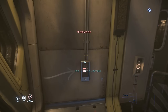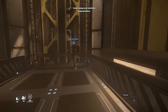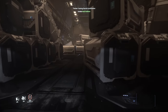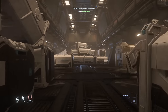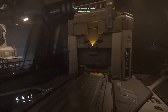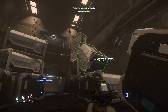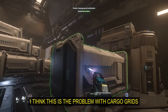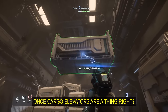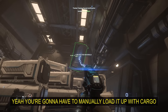So we were heading back to the cargo bay to manage the new buffer material. The balcony might actually be kind of useful now to move big boxes around, you know. Oh yeah. Oh my god. You may be shocked to learn that this is actually how we left it. For now, we'd just be piling more containers on top of each other. To be fair, me and Vlas weren't particularly careful about positioning them. I think this is the problem with cargo grids, or when you can't put things in cargo grids. Eventually we're gonna have to drag out the cargo once cargo elevators are a thing, right? Yeah, once freight elevators are a thing. You're gonna have to manually load and unload cargo.